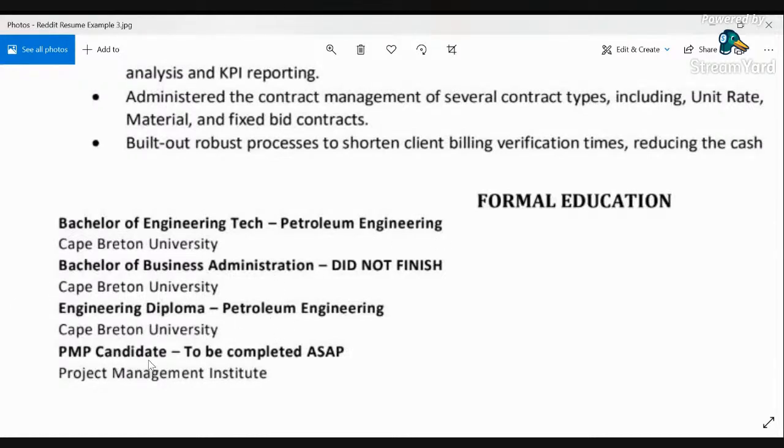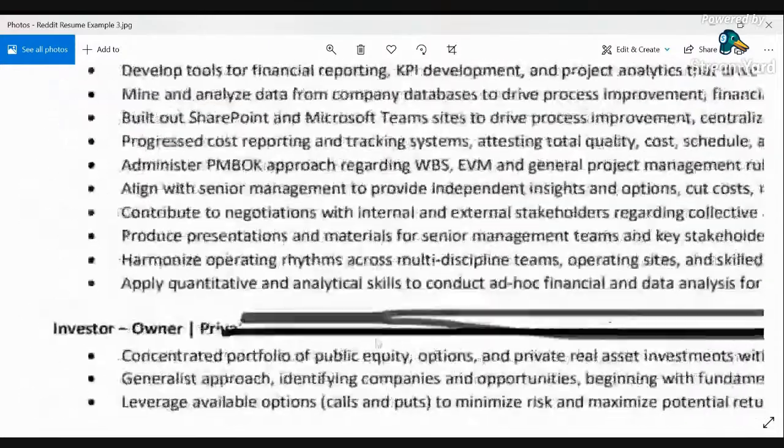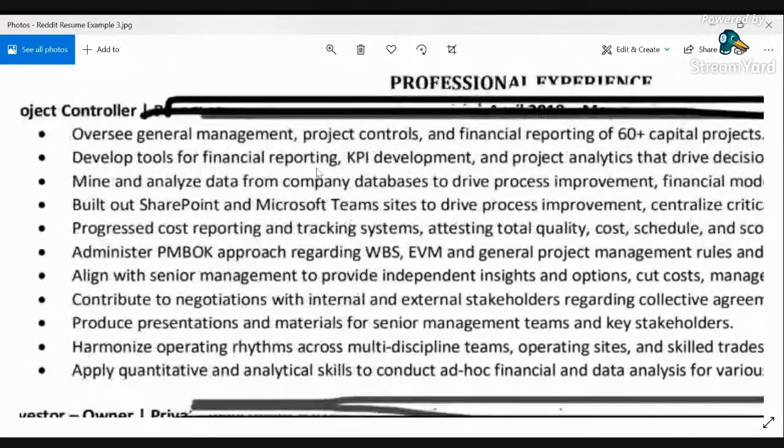Now, PMP candidate to be completed ASAP. I wouldn't have that same wording. You could just say in process or in progress. I wouldn't say it's going to be completed ASAP. What does that mean? And then the PMI. So that's good. I would just have literally the bachelor's degree and the PMP candidate in Project Management Institute there. And you could take out this other stuff because it doesn't matter. And then you have more opportunity to highlight some more of your skills in here. And overall, the resume is kind of blah.